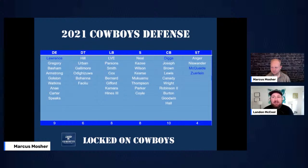They don't necessarily need Darian Thompson because they've signed a couple of guys and they have more talent, above even Javon Kearse. We've forgotten that the Cowboys signed Javon Kearse. I'd rather have Javon Kearse than Thompson. Yeah, I would take Javon Kearse too, if he wants to come back as 27-year-old Javon Kearse.